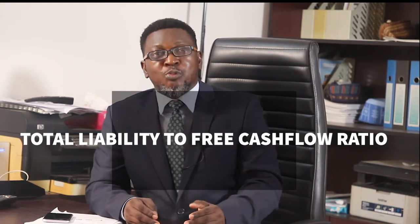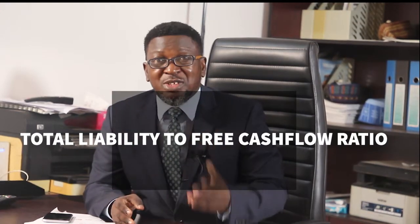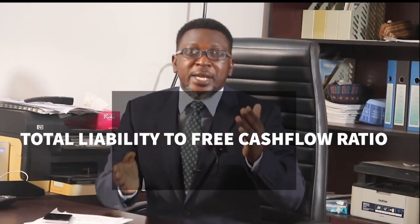their total liability to free cash flow ratio. We want to see their balance sheet. We want to see why the two stocks are different in stock price, why one of them is over $1,000 and the other one is just about $45 or so. But is it justified?